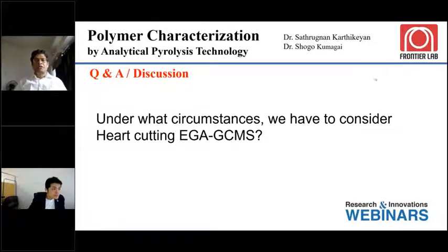I think it goes in line with the EGA again, because if you are looking for contamination analysis or failure analysis, the flash pyrolysis may miss out or hide information which we can dig out with a heart-cutting method. So to answer this in general, we consider this for deformulation type of analysis, and failure or contamination analysis. Next, please.